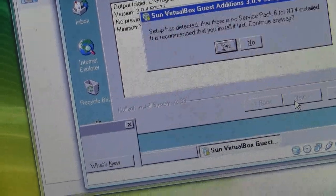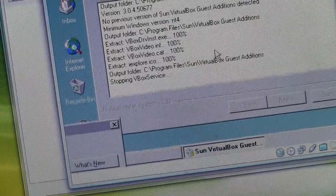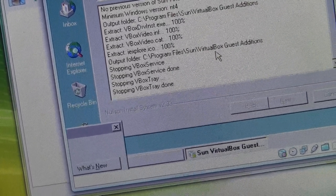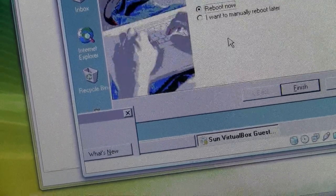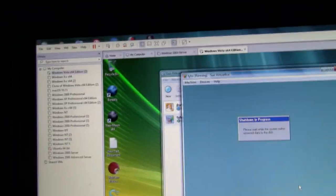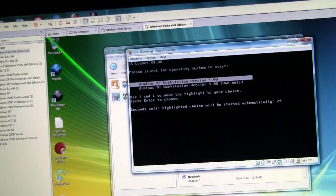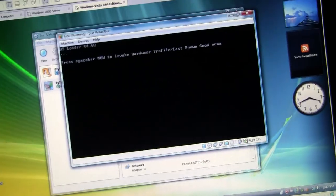Hopefully this thing won't continue anyways. Reboot now, and well, let's hopefully. So yeah, I think it is a compatibility error, and there was an error message that they did not state in Innotek VBox. Oh my god. There we go.